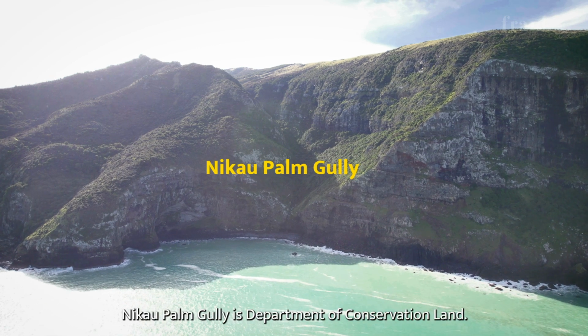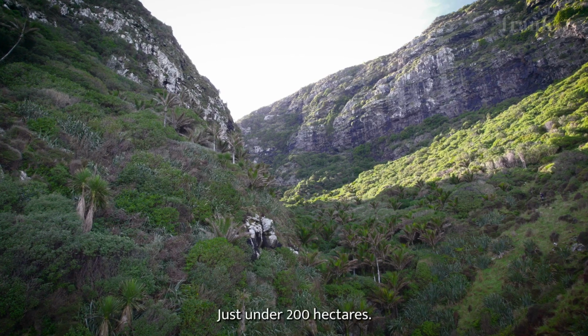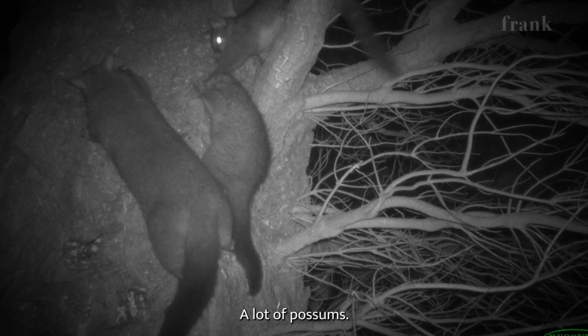New Cap Palm Gully is Department of Conservation land, absolutely stunning, just under 200 hectares, a lot of possums.